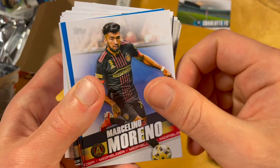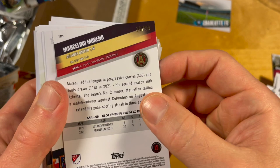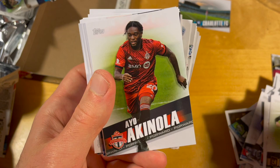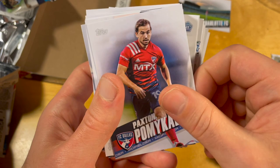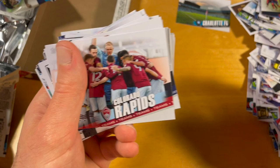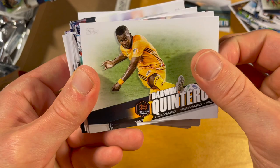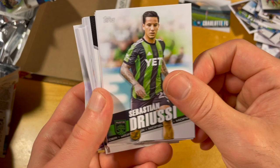Marcelino Moreno of Atlanta United, blue to 299. Yep. So still we didn't get any hits. They must be really late in this box. This box was $84.95 plus shipping from Blowout. So between $80 and $85 was the price at most online retailers.